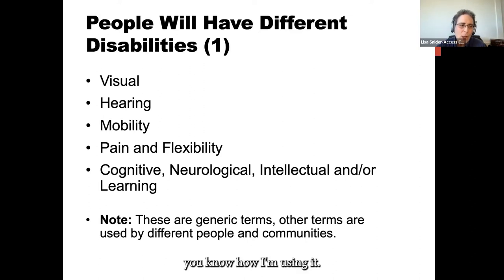But I just wanted to fill this out a bit so that when I'm using the term, you know how I'm using it. So when I think of people with disabilities, I think about people who have visual disabilities, right? People who are blind, people who have low vision, people who are colorblind. Also hearing disabilities, people who are deaf, people who are hard of hearing, mobility disabilities.